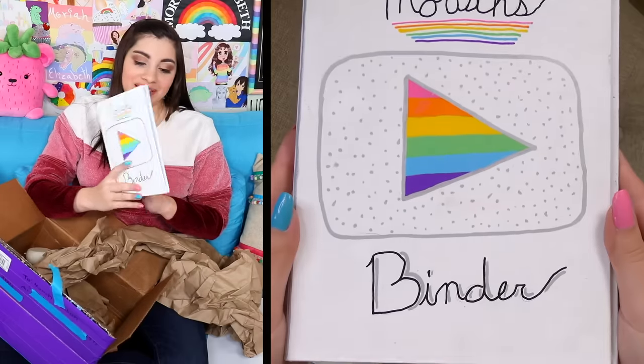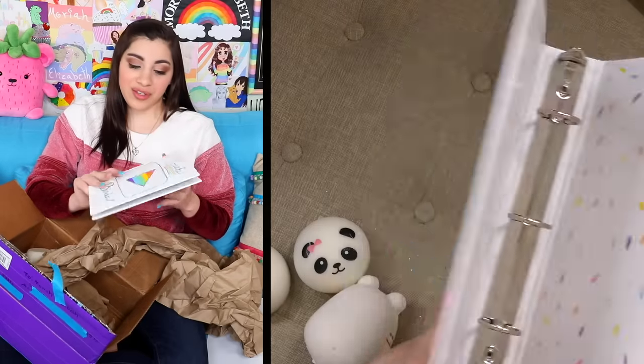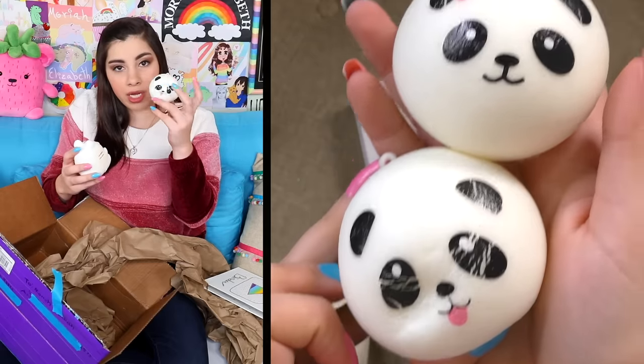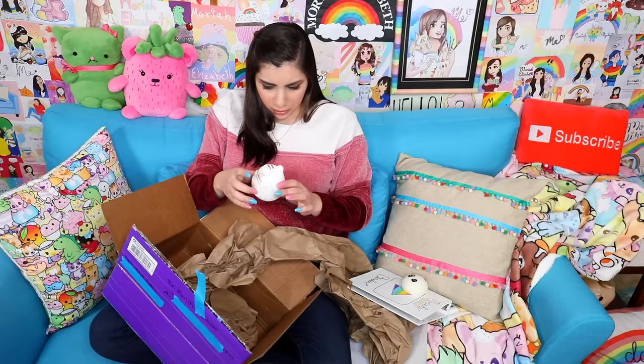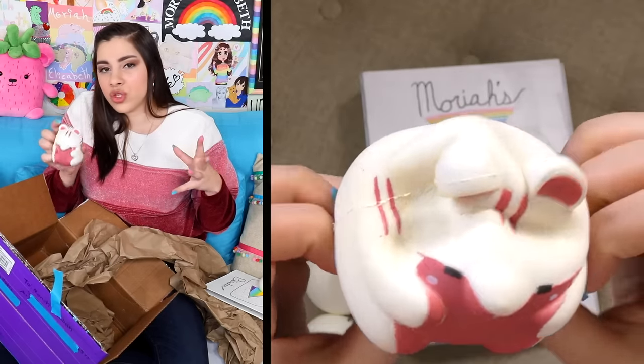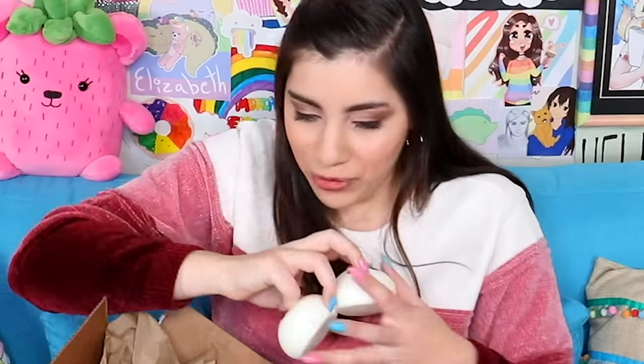Ooh, okay. Here's a nice purple box. From Micah. She painted me a binder. That is adorable. Oh my gosh, she put so much work into this. She sent me a panda bun and this little hamster. It looks a little sad. Like it's not enjoying its life. It's a piece of foam, guys. Okay. There's another panda bun. Want panda buns? No. Okay, moving on.